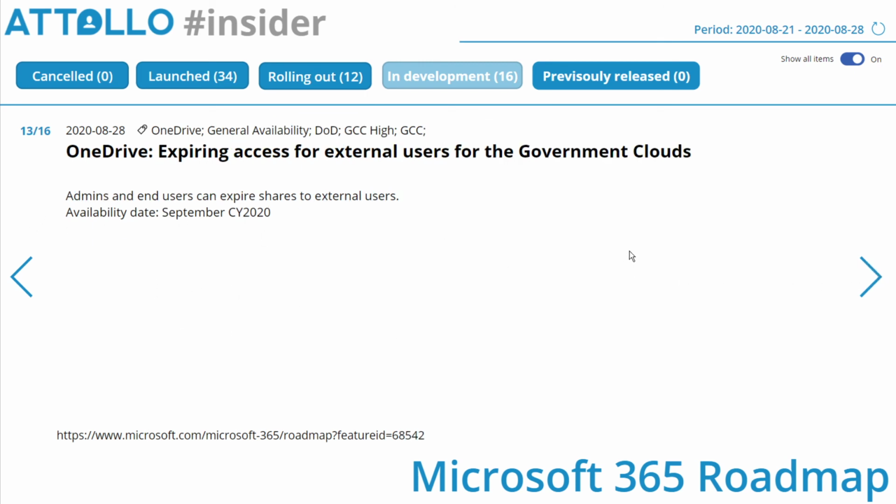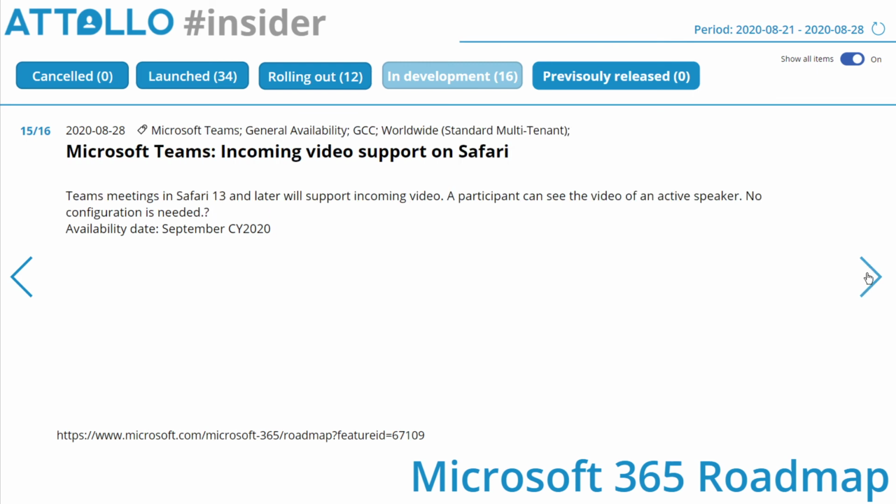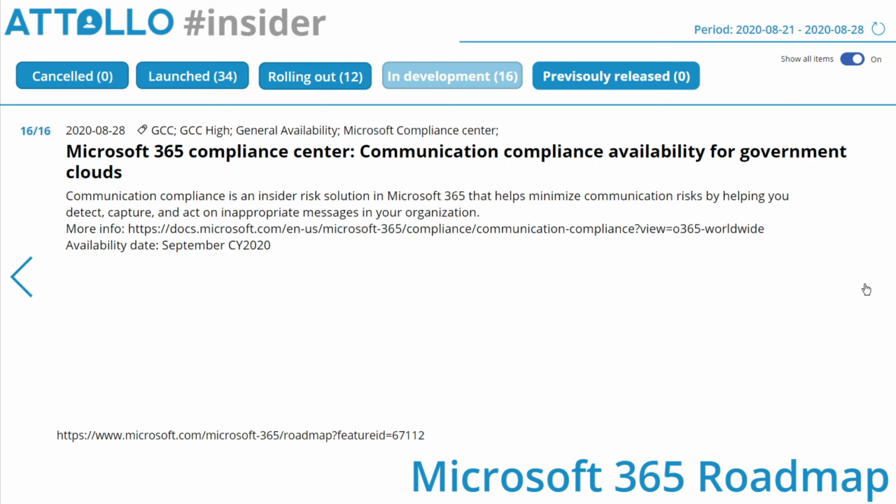OneDrive, expiring access for external users for the government clouds. Admins and end users can expire shares to external users. Yammer, edit attachments in a post. So when editing a post in Yammer, a user can now also edit the attachments in the post. Microsoft Teams, incoming video support for Safari. So Teams meetings in Safari 13 and later will support incoming video. Microsoft 365 Compliance Center, communication compliance availability for government clouds. And that's it. Okay, so that's everything that's changed on the platform over the last 2 weeks.